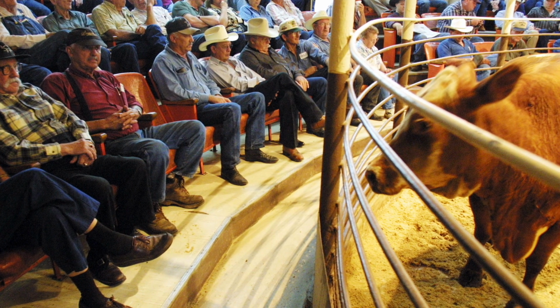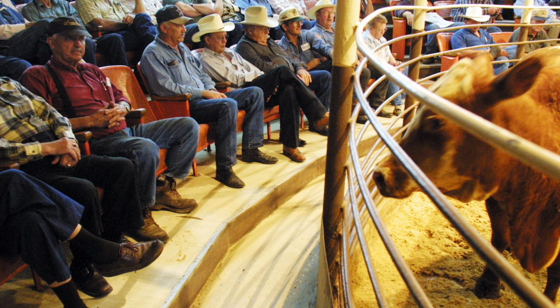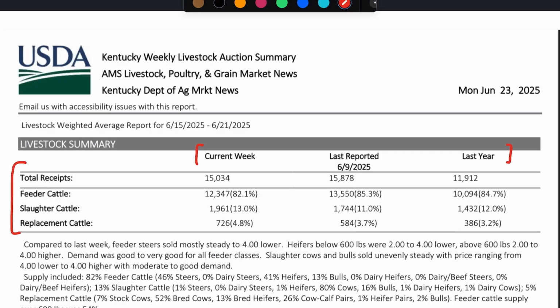So we'll start at the beginning, and you can see here that they're just some simple summaries. The very top part talks about how many cattle moved through markets that week. You can compare to the week before, and you can compare to last year. So that tells us something about volume.